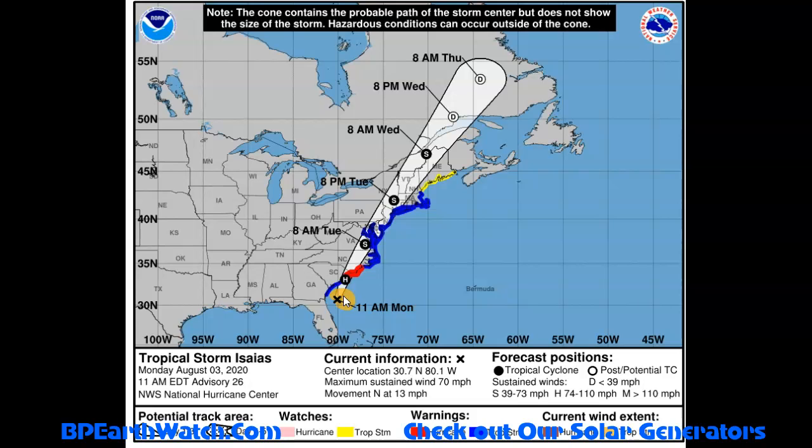Notice you also have hurricane warnings up in that area in the red. The blue is tropical storm warnings. Yellow is tropical storm watches, which extend all the way up into Maine. But the biggest impact will be in the Carolinas. Then it's going to move across North Carolina inland.